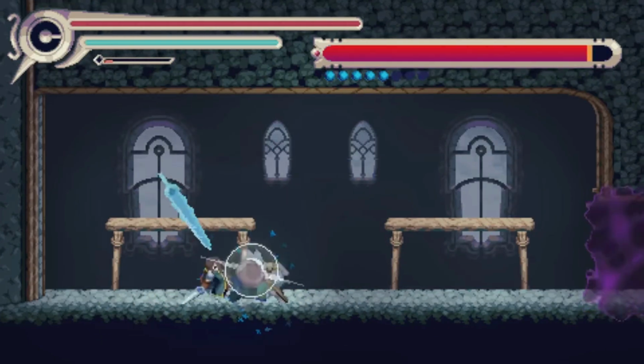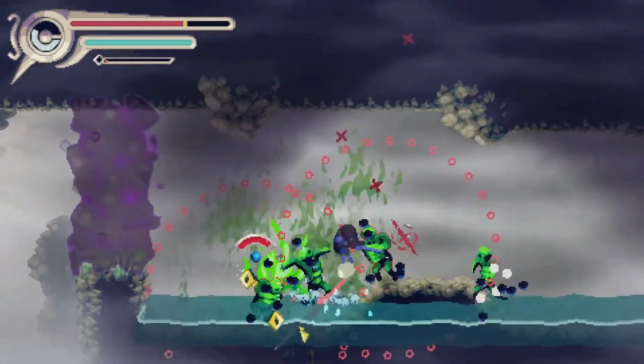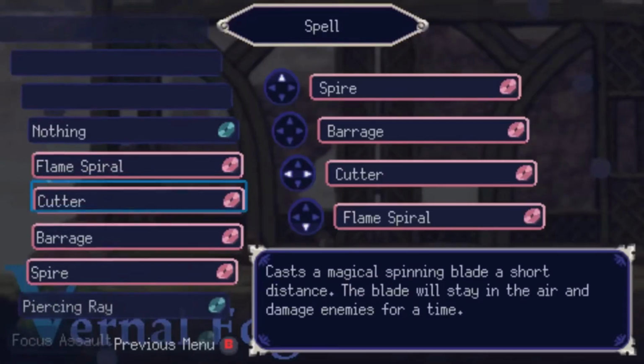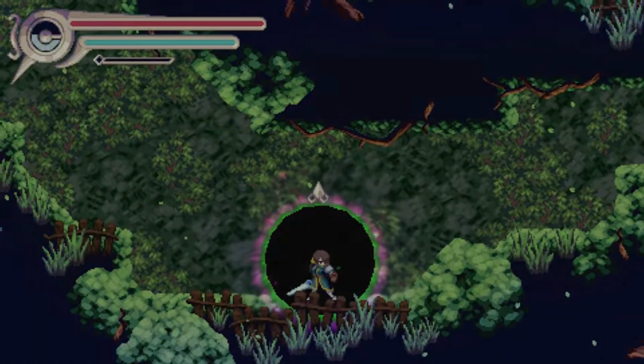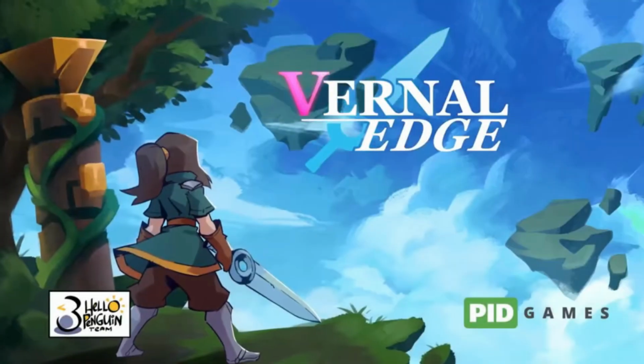Definitely check them out. They are actually very worth it, each one of them, because each will include a little bit more vast exploration or more combat or more rich storyline or pixel art style graphics.